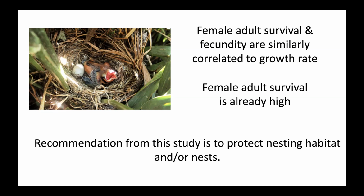So we were also able to tease out from this study that the conservation recommendation is to protect nesting habitat or protect the nests themselves from predation. And all of this was made possible because of the data that was in eBird. There was no other good count data for this study. So when you're submitting eBird checklists, you're contributing to studies like this.